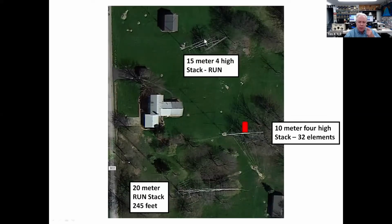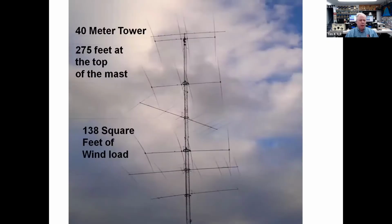And then this is the tall 40-meter tower. In the middle are 4-high stack on 15 meters, 4-high stack on 10 meters, and then a large 20-meter tower. And we'll get more into that in a minute.